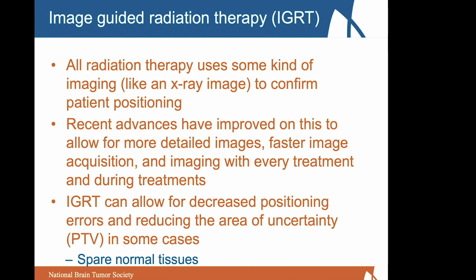So another more recent advance in radiation treatment is something called image-guided radiation therapy, or IGRT. IGRT is actually a concept that has always existed in radiation oncology, and that is we do some kind of an image of the patient to make sure that the patient is in the right position every day, so we're not missing the intended target. But nowadays, we have all kinds of fancy machines to help us get these images very, very quickly and in real time, so that there's no waiting around on the treatment table for the images to be taken.